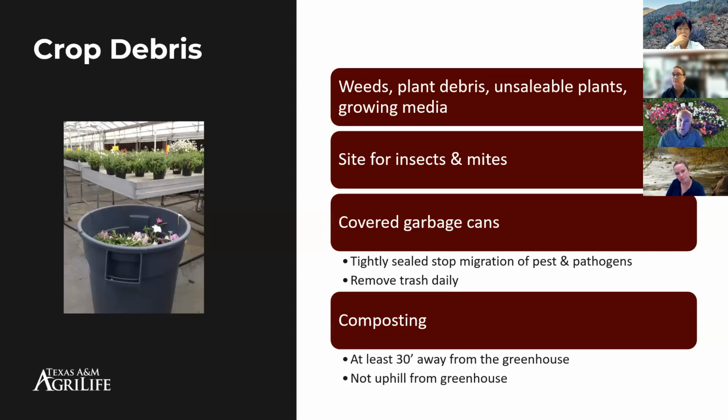Crop debris is always an issue. You're going to go through, you're going to be pinching plants. You may have some plants that die. You may have some potentially weeds. So there's always going to be some sort of organic matter around that you're going to have to get rid of. And these, of course, could be sites for insects to infest, for mice to infest. So in this image, it's nice. They've got a nice large trash can in order to put that debris. The thing that it's missing here is a lid.